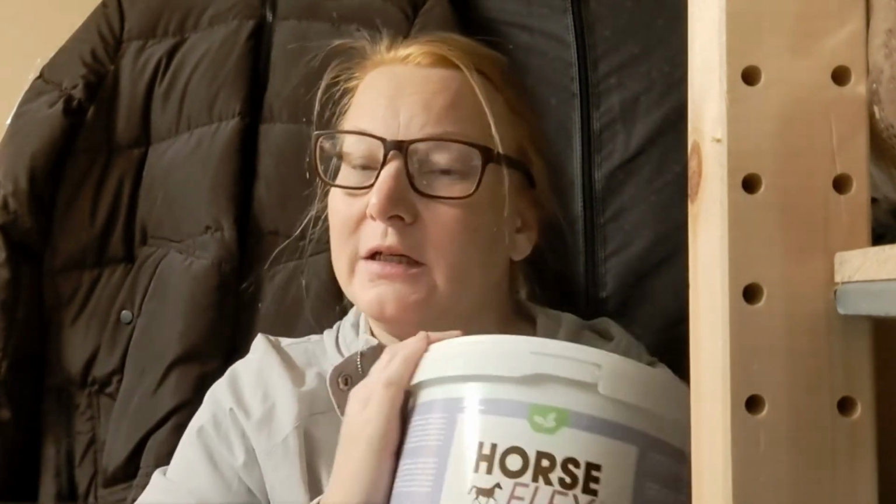Valerian is a slight calmer. It makes them find some inner peace. It doesn't make them drowsy or anything, supposedly. She has this in her Easy Mare supplement, so I figured I could combine that with the raspberry leaf and hopefully get some of the same effect.